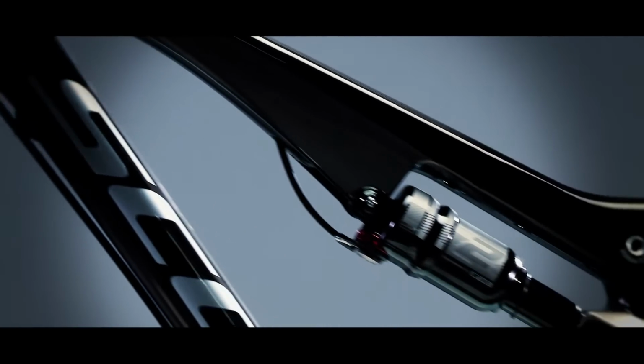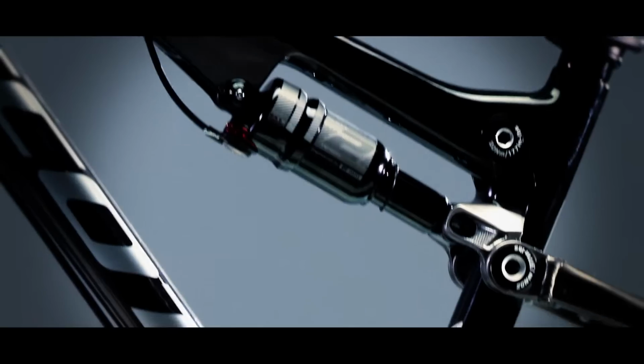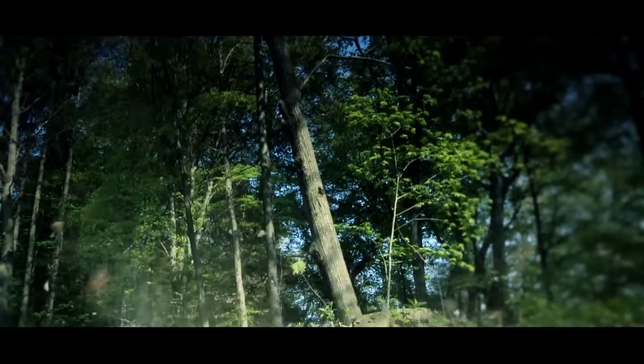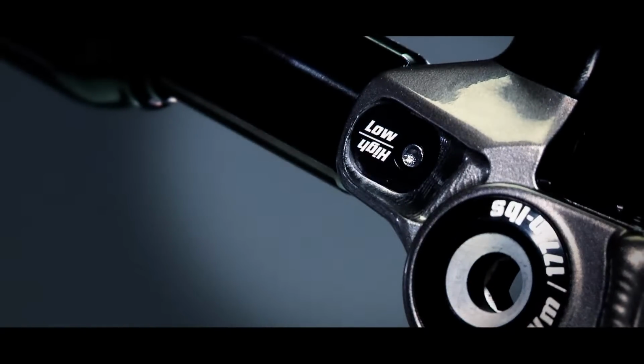The geometry with a long top tube, short chainstays and low BB produces a racy, lively ride. This geometry can be quickly adjusted by flipping a simple chip, giving a 10mm change in BB height.